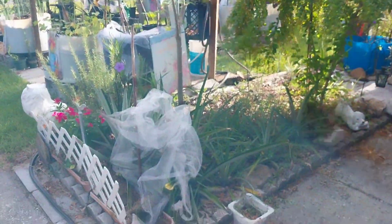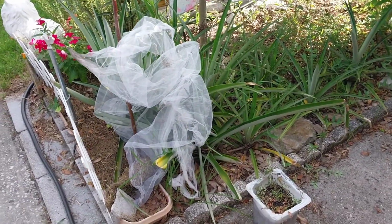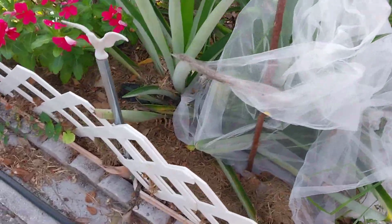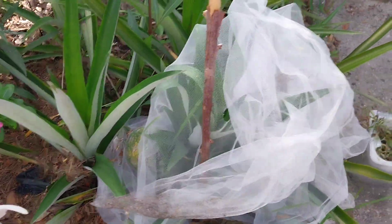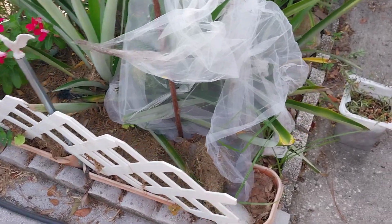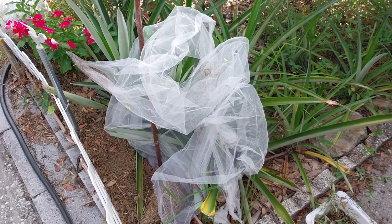But we picked our first pineapple of the year. I have another one in there. I keep them wrapped in tulle. That one's going to be picked in the next couple days, so that the critters don't come in at night and eat them. And so far it's worked. The one I picked this morning was nice and yellow.